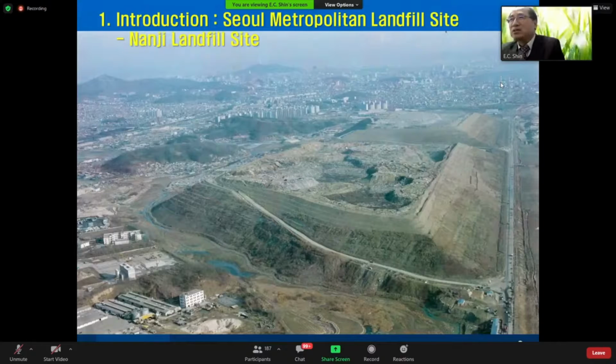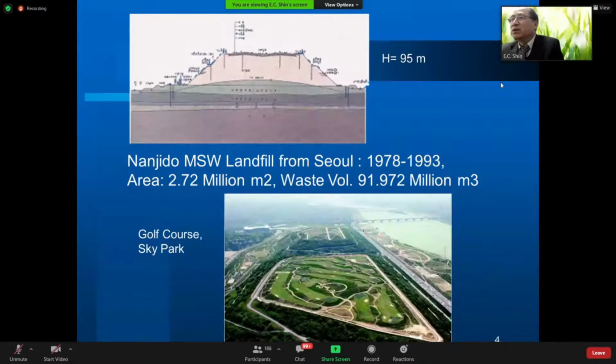So this is an old view of the Seoul Metropolitan Landfill site. I think it's the Nanji landfill site. This is all the garbage mountain. That was in the 1970s and 80s, and this is after this landfill site was completed. This is the Nanji-do municipal solid waste landfill site. Only garbage from Seoul, from 1978 to 1993. This is the Han River there.